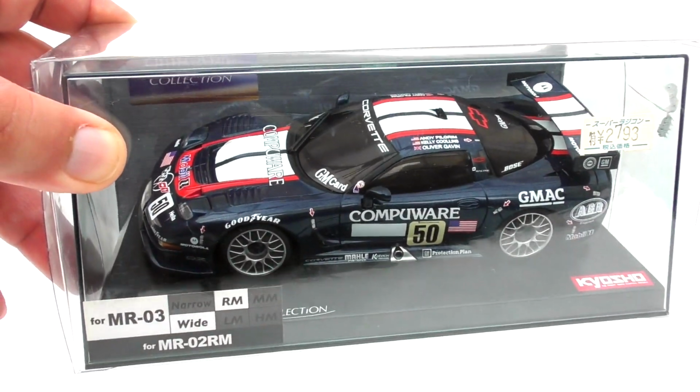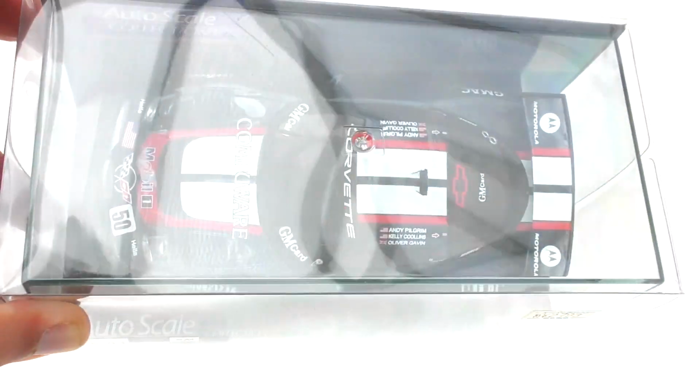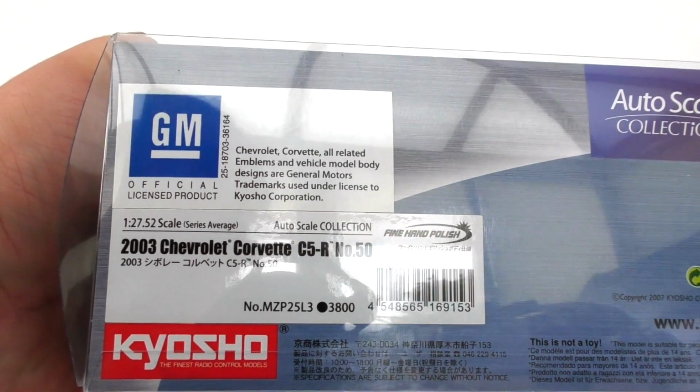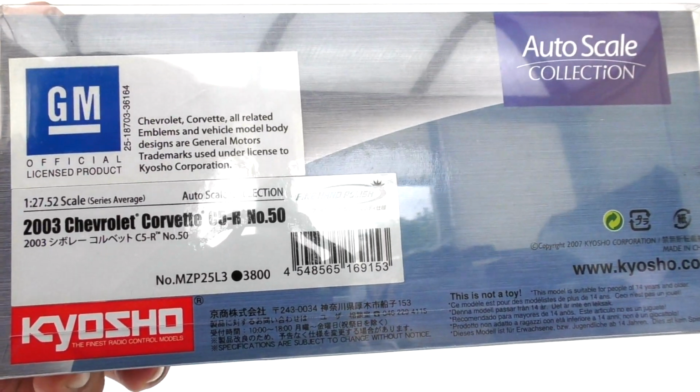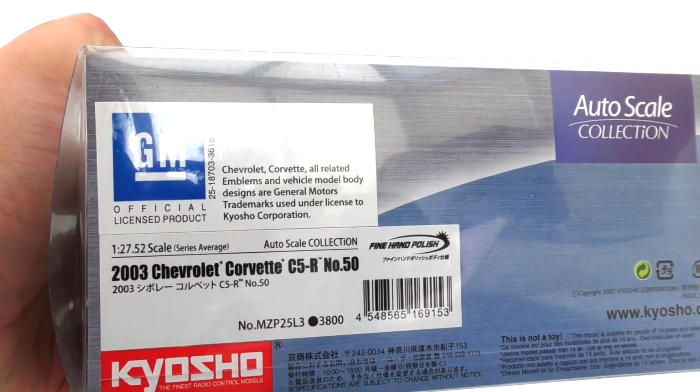Oh yeah, okay, that's quite unique. Paint scheme, I like it. Don't worry about the glare, we'll sort that. But yeah, as I say, I've only ever seen one, and I had this Corvette. So this is the 2003 Chevrolet Corvette C5-R number 50.